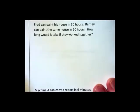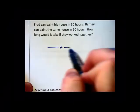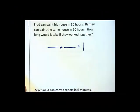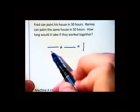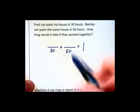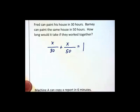Fred can paint his house in 30 hours. Barney can paint the same house in 50 hours. How long would it take if they worked together? Notice I'm starting with fraction plus fraction equals 1. Fred's alone time is 30. Barney's alone time is 50. Now, we're trying to find their together time. How long does it take working together?